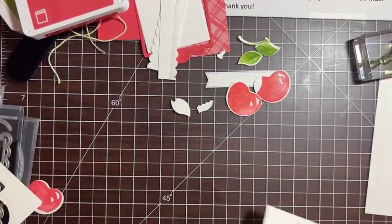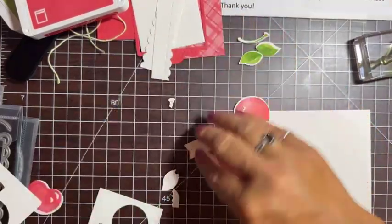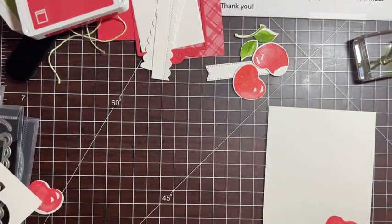I think this one's going to look a little bit better, and it's still going to have that nice white border around it. I think this one's better, so we'll keep that one.